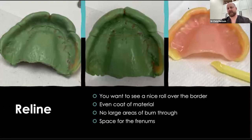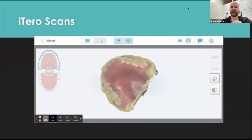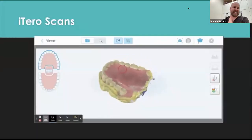This one, the denture was a little short, so we built it up with some border molding material. That's that yellow tube stuff I showed in the product placement slide. And then this is after the reline. So this is ready to scan. And this is what it looks like scanned.